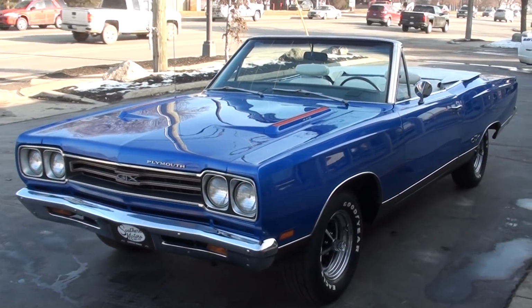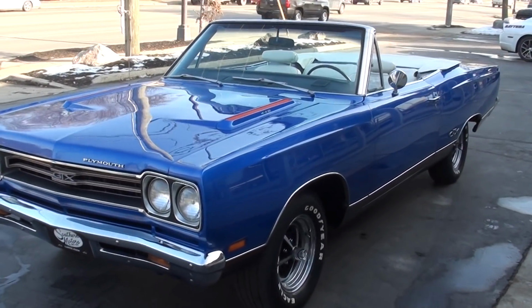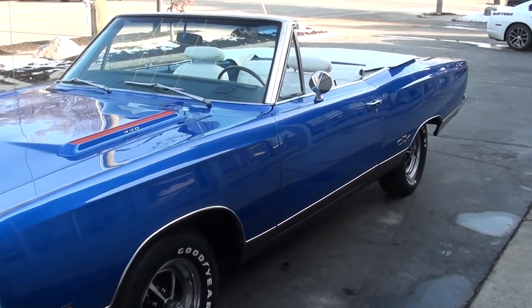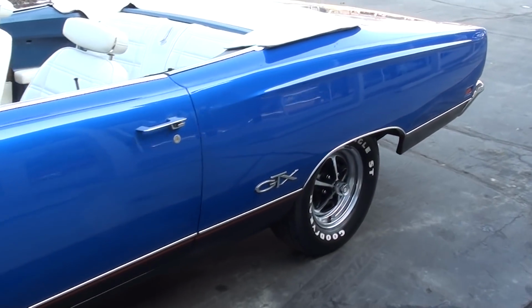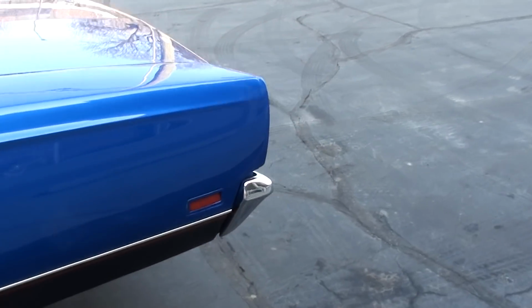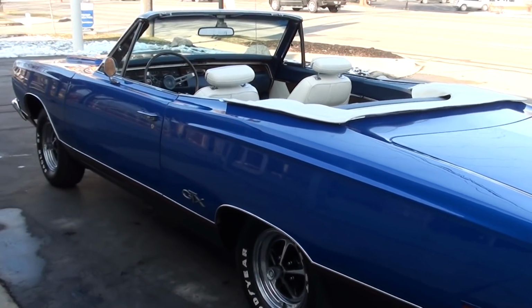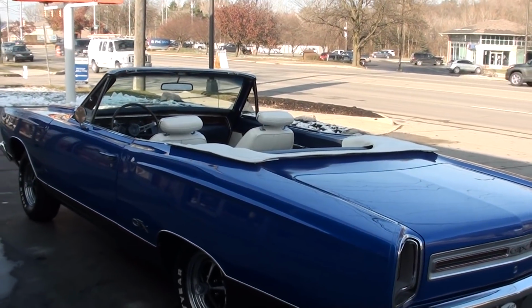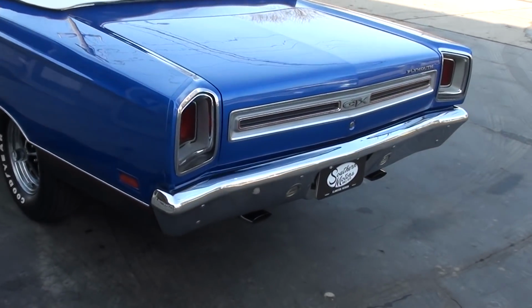Today, guys, going to take a look at a gorgeous 1969 Plymouth GTX Convertible. Pretty car, guys. I bought this car down in Tennessee. It came from an older man. He's owned the car for, I guess, quite some time. Pretty car. This is actually like a B7 blue. The car was originally B5 blue. It's got all the original white interior, 440 car.